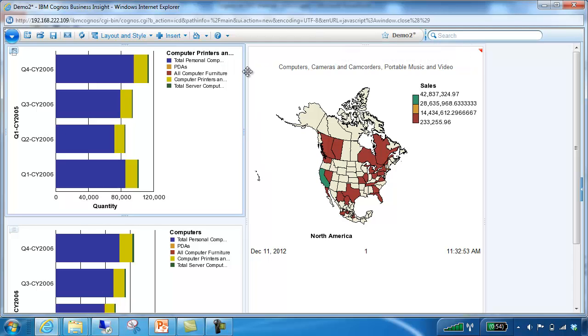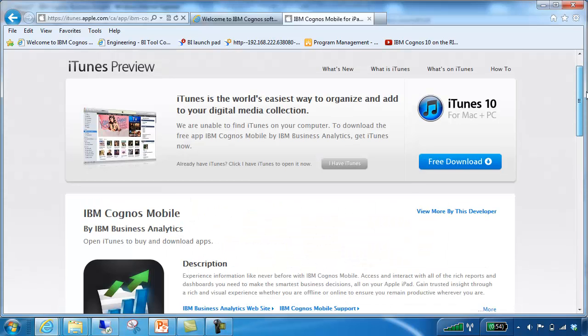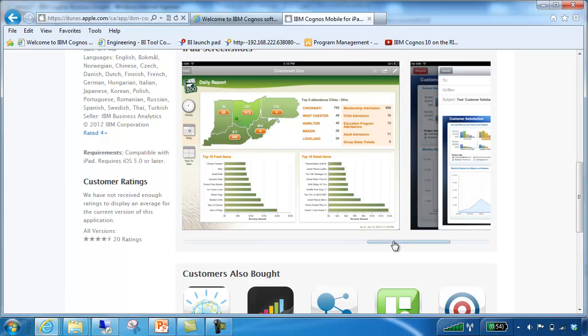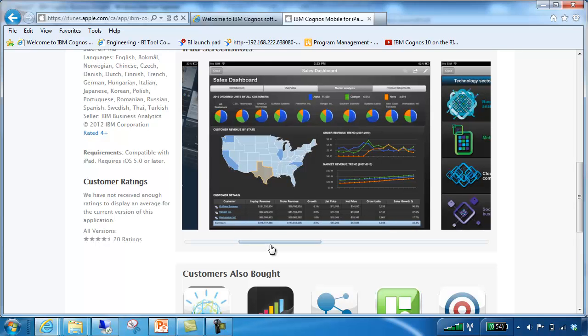Now, as much as we all love desktop browsers for a dashboard experience, we're not at our desks anymore, right? More and more people are bringing their mobile devices to work. In Cognos 10.1, which is what I'm demonstrating to you today, Cognos made a big investment in mobile. So once you've got a dashboard, you can go to iTunes and get the IBM Cognos mobile application. And once you've got that, your dashboards that I just created can come with you wherever you go. And you can see that kind of real-time sales information and keep everything up to date there. So those are some of the basic capabilities of Cognos working against our Oracle OLAP solution.